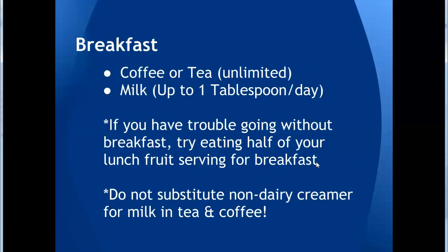So let's go over really quickly what a day of meals would look like. Breakfast, you can have coffee or tea, unlimited. A lot of people will put the 1 tablespoon of milk a day that they get into their coffee or tea in the morning. If you have trouble going without your breakfast, try eating half of your lunch fruit serving for breakfast. Don't substitute non-dairy creamer for milk in tea and coffee.